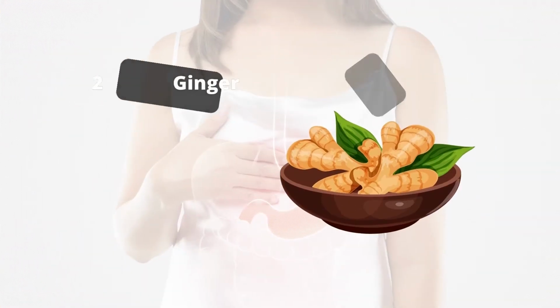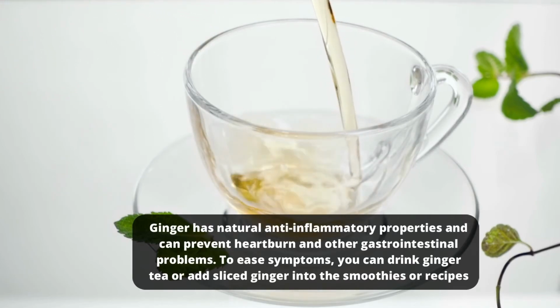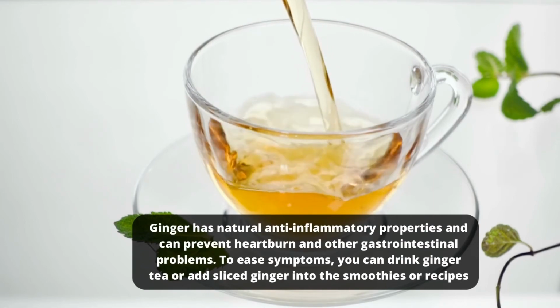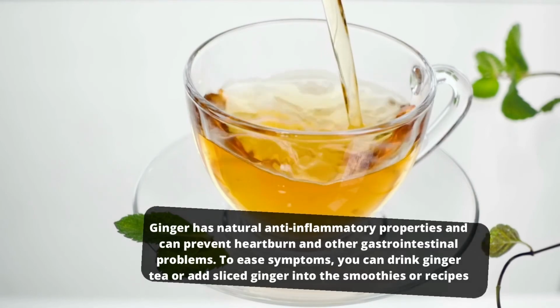Number 2. Ginger. Ginger has natural anti-inflammatory properties and can prevent heartburn and other gastrointestinal problems. To ease symptoms, you can drink ginger tea or add sliced ginger into the smoothies or recipes.